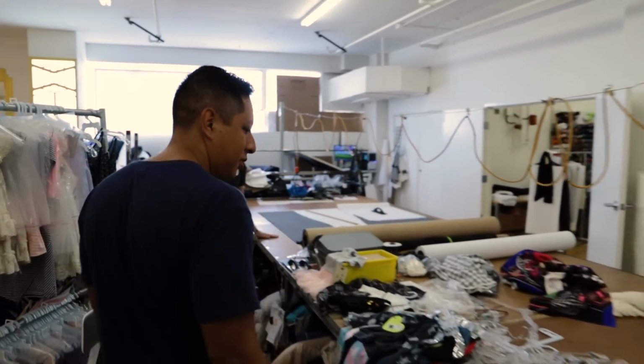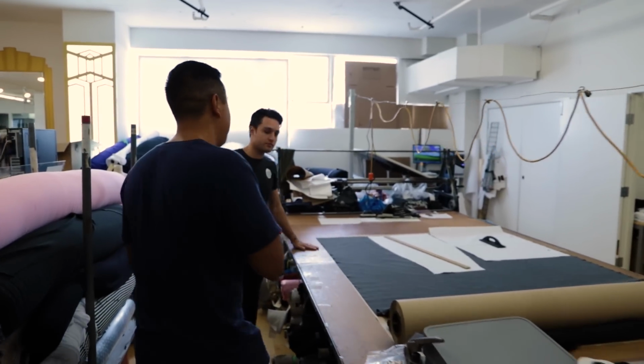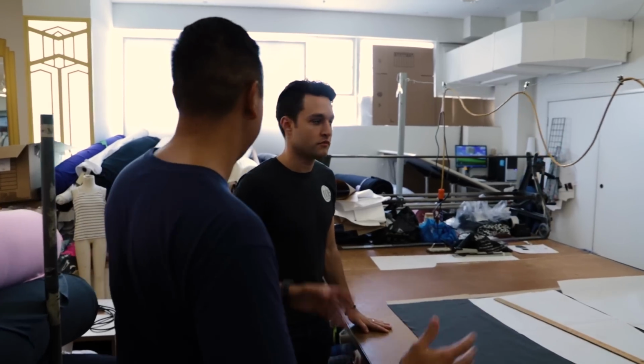There's a lot of different products going on here. Obviously, this is different entrepreneurs and different brands that they're working with, so every customer has a very specific need and a specific function. So it's really cool how you guys are able to manage all this different stuff all under one roof in terms of everything you guys are doing here.